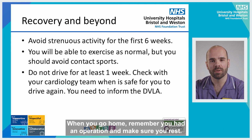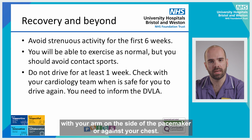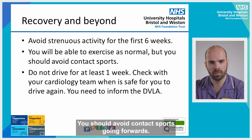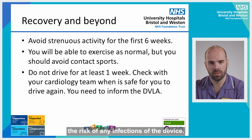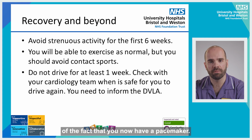When you go home, remember you've had an operation and make sure you rest. Avoid doing strenuous exercise or carrying heavy things with the arm on the side of the pacemaker or against your chest. You should avoid contact sports going forwards. The device is quite robust, but you can damage the skin over it, which can lead to the need of other procedures and also increases the risk of any infections of the device. Remember to inform the DVLA and your insurance providers of the fact that you now have a pacemaker.